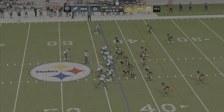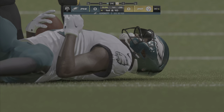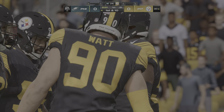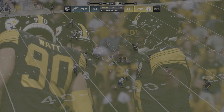Second and six. Pickett will look to throw it here. He'll get this one complete. That's A.J. Brown. And they're going to have themselves another first down as the tackle's made at the Steelers' 30. They give them 13 yards there on the play and a fresh set of downs. So first and 10 now from the 30.